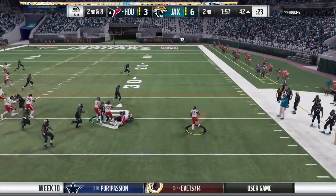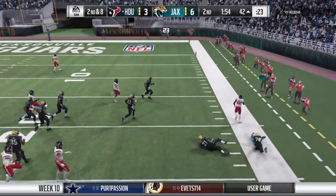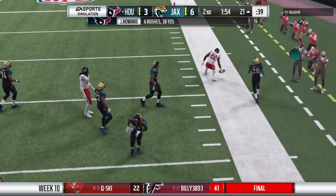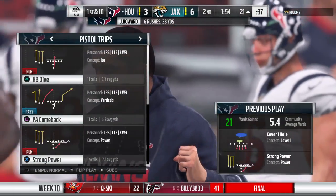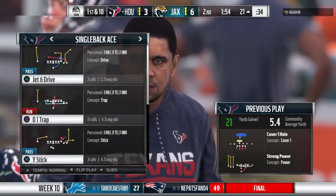Trubisky with the give to Howard. Room here to run. And running with power here. And he's going to go out of bounds. He takes this one down shy of the 20. That's good for 21 yards and a 1st down.